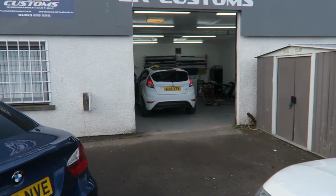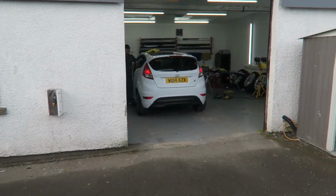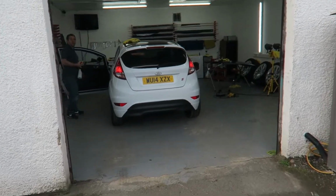Fiesta, we actually had this Fiesta before for a roof wrap, now it's back for the window tint and front grille.